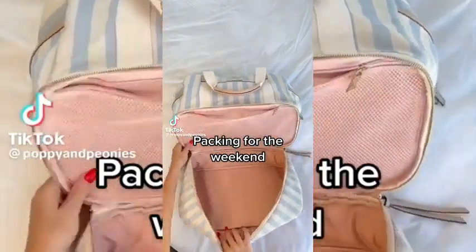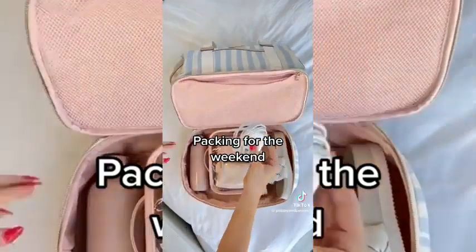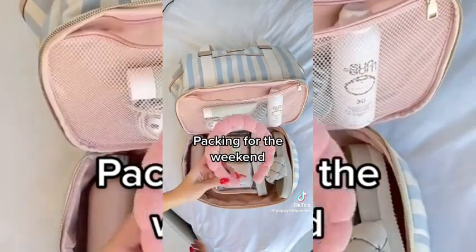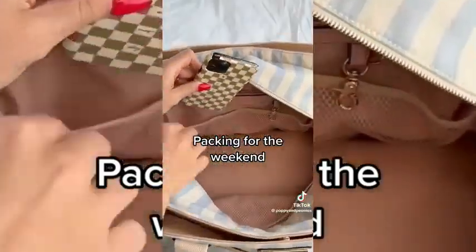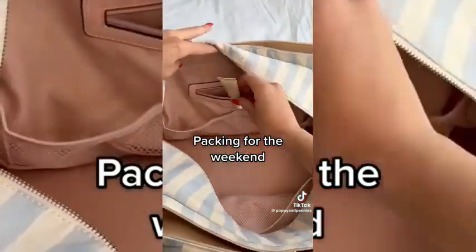Pack with me for a weekend away. So I love how this bottom compartment opens up. It's perfect for your shoes, your cosmetics, and then there's this great mesh pocket that you can store your lotions, your potions, your hair accessories, your chargers, all that stuff. And then at the top, you can fit all your clothes, but it's the interior organization that I love.